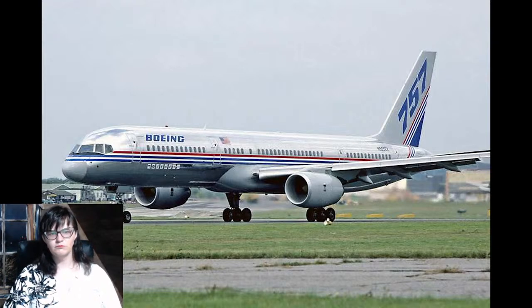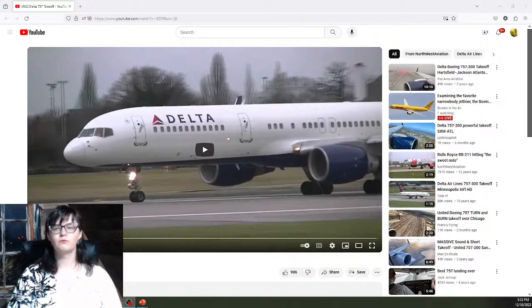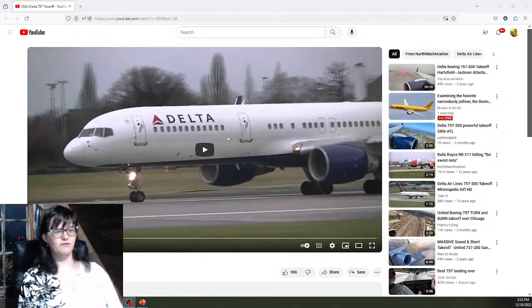What we're actually going to do is, so all of you guys can see it, this will actually demonstrate the way it does it. So, give us 1 second and we'll get this to where you guys can actually see a takeoff. Very impressive, actually.